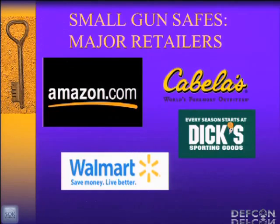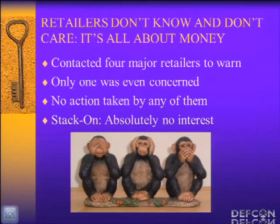So we went to major retailers in the United States: Amazon.com, Cabela's, they operate about 40 stores, Dick's Sporting Goods, 450 stores. Walmart sells online, everybody knows who Walmart is. So retailers don't know and they don't care. It's all about money. Now they'll tell you they're really concerned about the safety and security of their customers. That's what Walmart's statement was to me when we finally got them to make a statement.